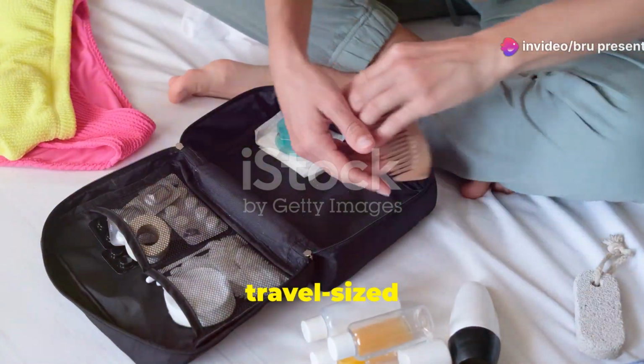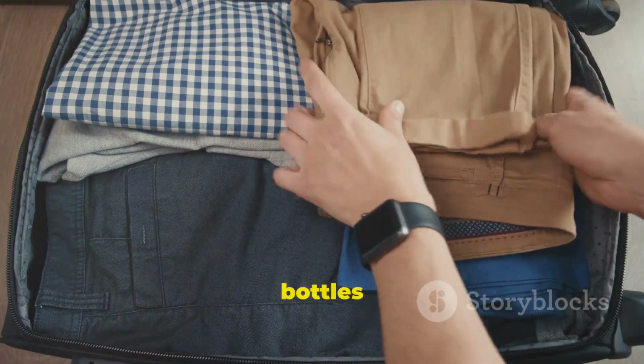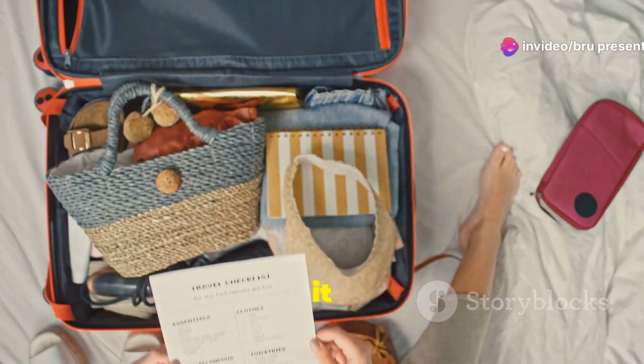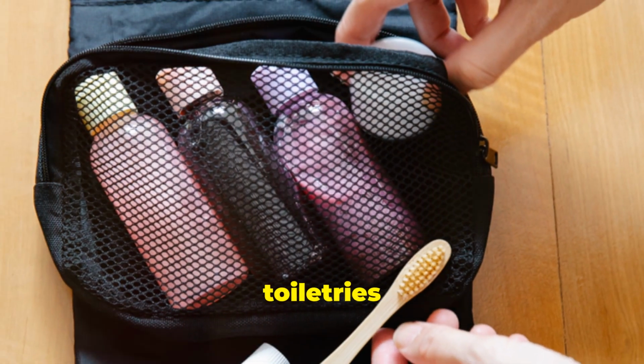Alright, let's talk about travel-sized toiletries, the MVPs of packing light and staying fresh on the go. Because let's be real, lugging around full-size bottles of shampoo, conditioner, and body wash is so not chic. Not to mention it takes up precious space in your luggage, which could be used for more important things like shoes. That's where travel-sized toiletries come in.